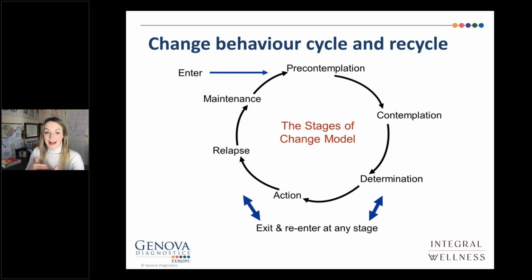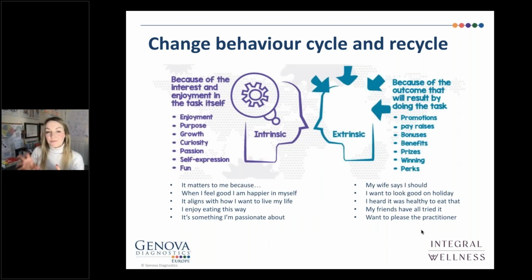Now, you can move through action, relapse, maintenance in any order and at all different speeds. And we need to be prepared to see that in our clients and to offer them support in those phases too. But what we do have to understand with any client that comes to us in action stage, or even if we see them researching and asking us a lot of questions, is why are they here? What's driving them? Because there can be two different drivers and two different motivators, and they will end up with two different outcomes of clients. And I'm sure we can recognize this in ourselves as well as in our clients. And these are intrinsic and extrinsic motivating factors.